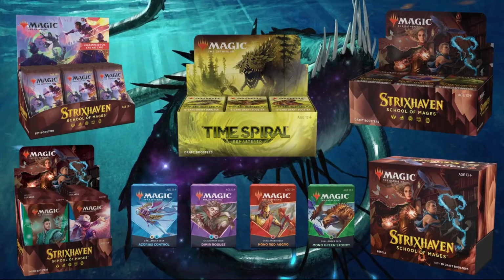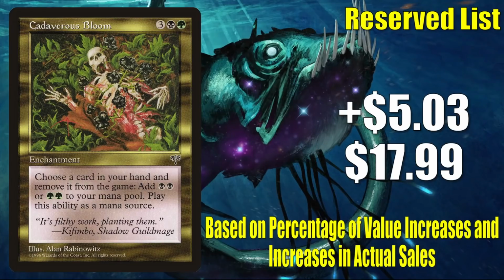And without any further ado, let's get into it. Number 10 is Cadaverous Bloom. This goes up $5.03 this week to $17.99 for a 39% increase. And sure, we're starting off with a reserve list card.